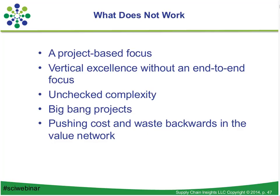So as we interview companies on the list and as we do the discussions on the orbit charts, what do we find doesn't work? A project-based focus where each project has a return on investment, and we believe that project A plus project B plus project C will equal greatness, does not work. I work with companies that have thousands of projects, and unless those projects are orchestrated under a strategy, many times a project will improve a piece of the business, but because it's not coordinated with another piece, we're not able to achieve the levels that we need to.